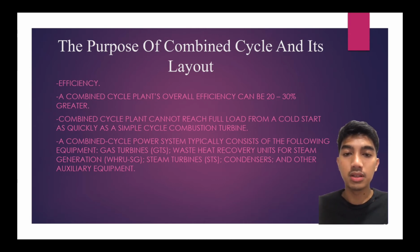Okay, the simple reason is efficiency. When compared to a traditional coal or gas-fired plant, boiler or simple cycle combustion turbine, a combined cycle plant's overall efficiency can be 20 to 30% greater. This means that fuel use is 20 to 30% less and the fuel cost per megawatt hour is 20 to 30% lower. In a competitive wholesale electric grid market, this is highly important.